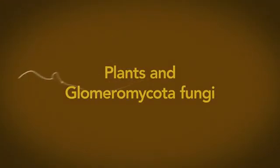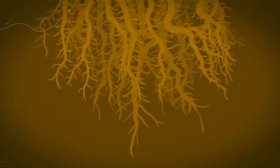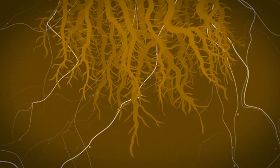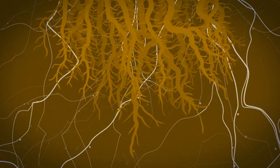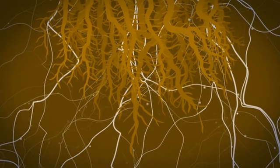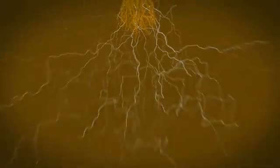Web-like strands of glomeromycota fungi thread their way through soils around the world. When they meet a plant root, they tunnel in and start sucking out sugars. But far from harming them, the fungi supply the plants with vital nutrients, including phosphates and minerals, natural fertilizers. The fungi act like an extended root system.